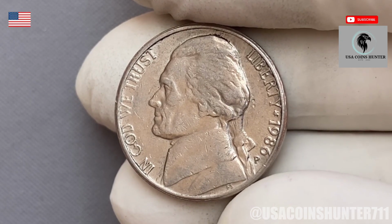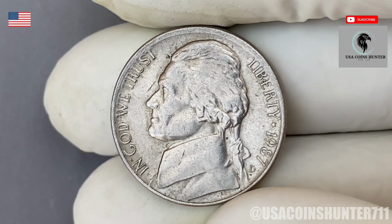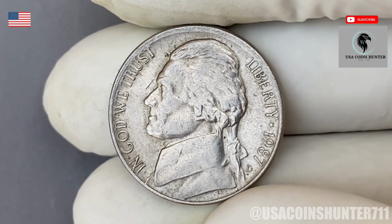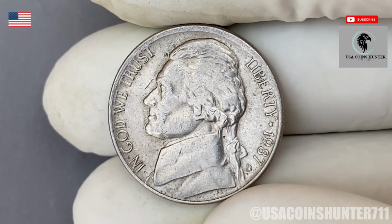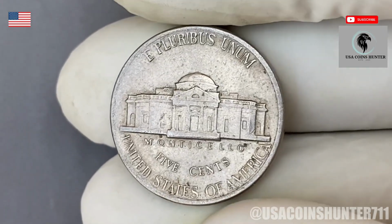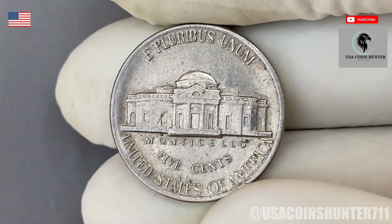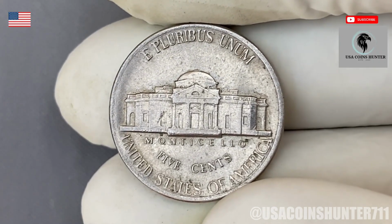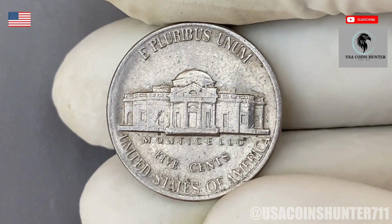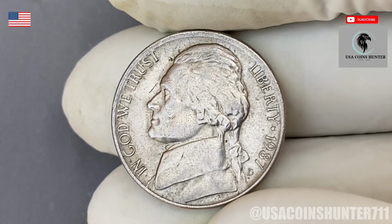Top 4. We are diving deep into one of the most intriguing modern coins of the United States, the Jefferson nickel from the year 1987. At first glance, this coin looks like just another nickel. It's small, silver-colored, and features the familiar portrait of Thomas Jefferson on the front and Monticello, his home, on the reverse. Millions of them were struck at both the Philadelphia Mint, with no mint mark, and at the Denver Mint, with a D mint mark. These nickels circulated across the country, passing through countless hands during the late 1980s.